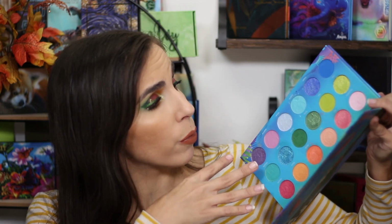The shimmers in here are also really pretty. This obviously was my favorite, but overall they're all very nice, except I think the only real dud was the pinky tone for me. Overall, just a really nice array of colors, and like I said, for springtime, it was perfect.